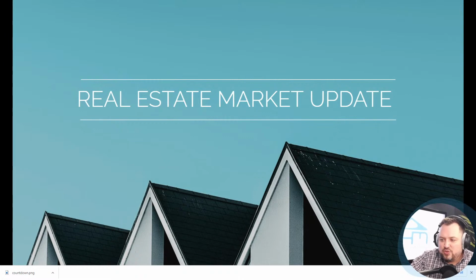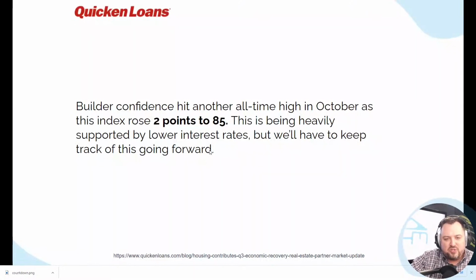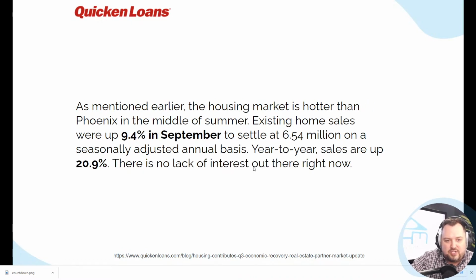So let's get into our real estate market update. We go through a quick segment and talk about some things that are happening in the real estate market. Builders' confidence hit another all-time high in October as the index rose 2 points to 85. This is heavily supported by low interest rates, but we'll have to keep track of this going forward.